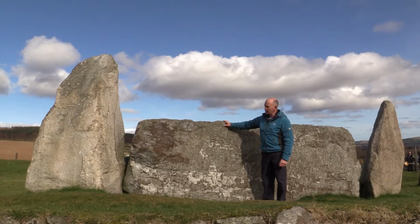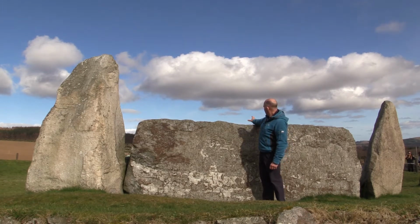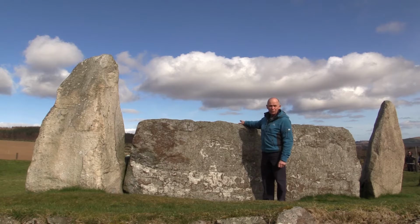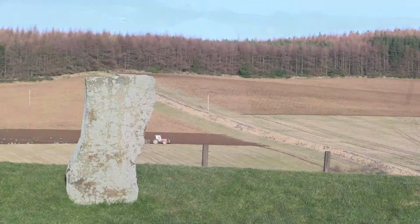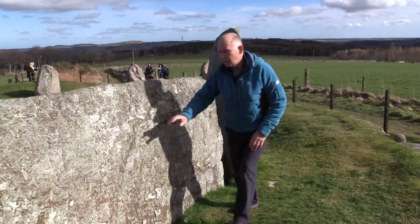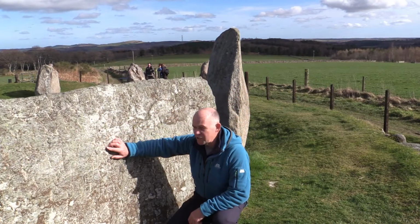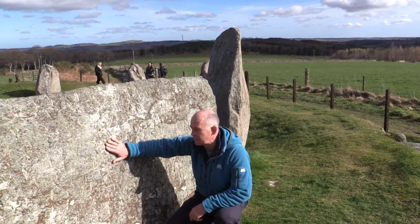The tallest stones are the flankers on either side of the massive recumbent stone, and opposite the recumbent is the smallest stone in the circle. Colour and shape seem to have been important to the people constructing these circles. Contrasting grey and red stones were deliberately used to enhance the visual effect. Quartz inlays in some of the stones seem to have been consciously used for visual effect.